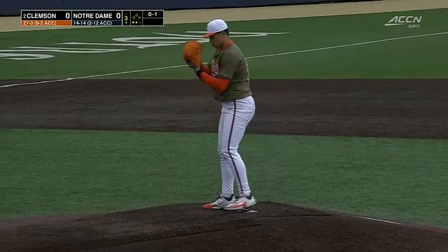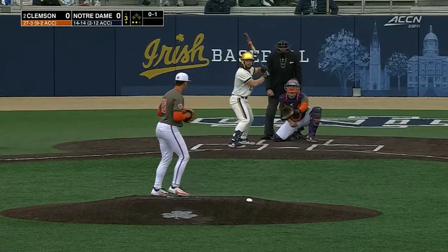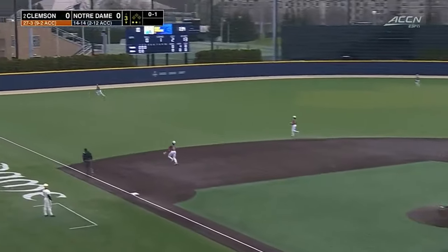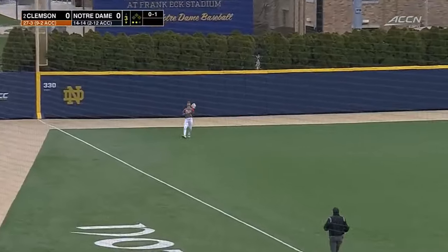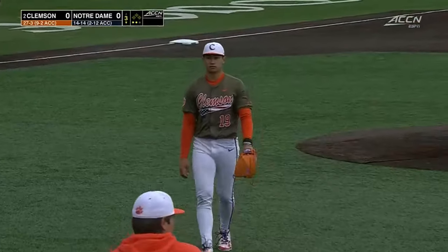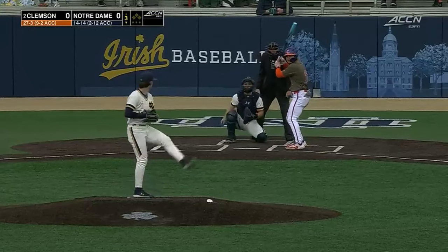Spence looks at a strike. The nine-hole hitter for the Irish popped up to left field. Taylor tracks it and positions himself under it. And through three, Canuck has seen the minimum. Really strong duel between these two arms.